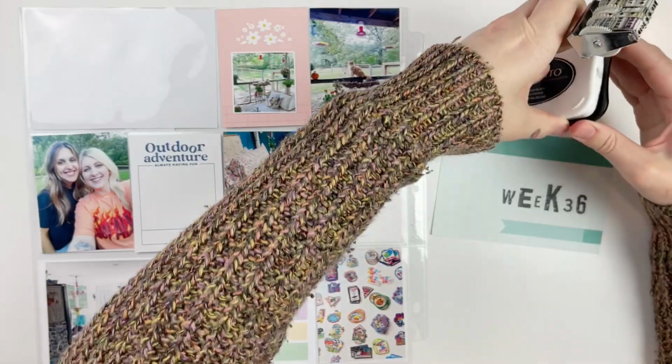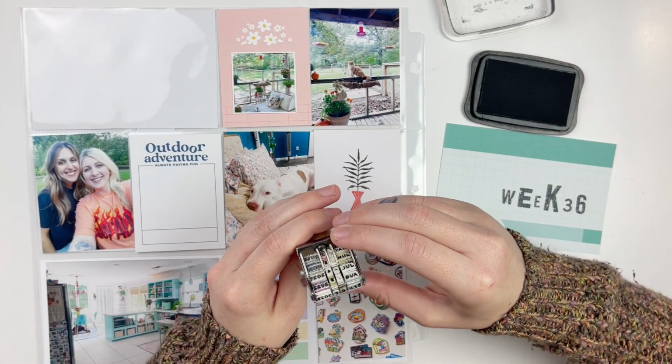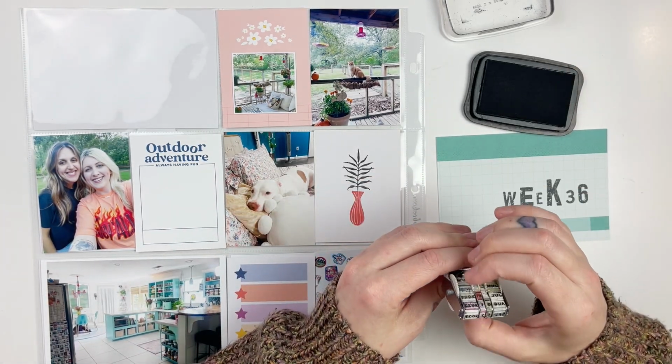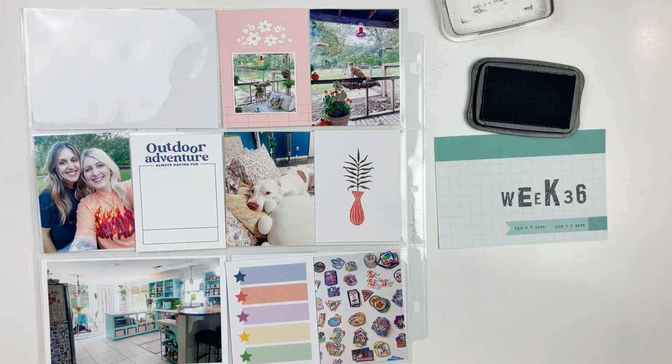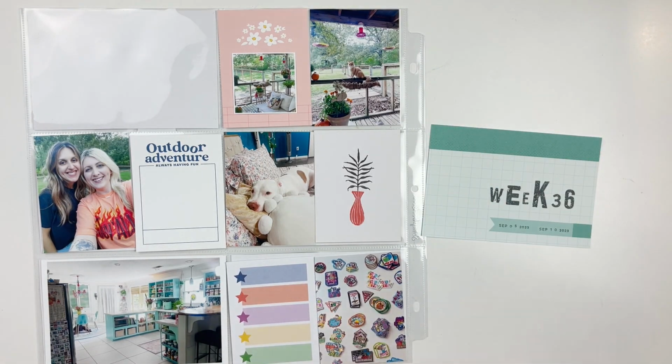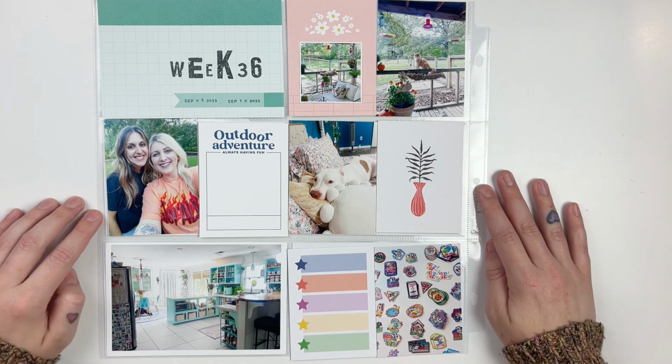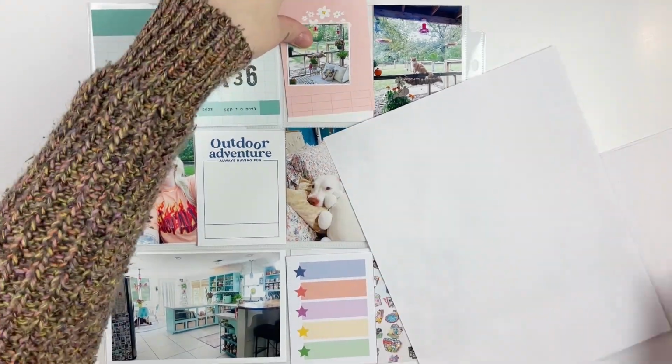But then I have the little flower coral color at the top, and also the one with the plant on it. Those are just random ones from my stash, and I'm not exactly sure where those came from, if they're Studio Calico or what they are. So just a mixture here of pieces from my stash.